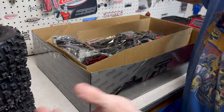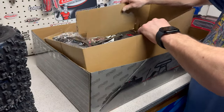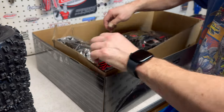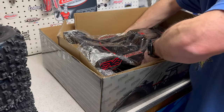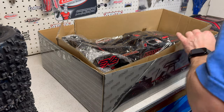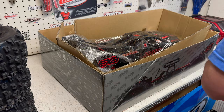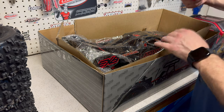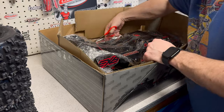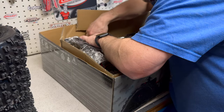But yeah, oh, I almost forgot. We've got a transmitter in here and we've got zip ties. So we're gonna cut those. And these are the same things where you can release them, but honestly, I never use the ones that I cut from the last truck.